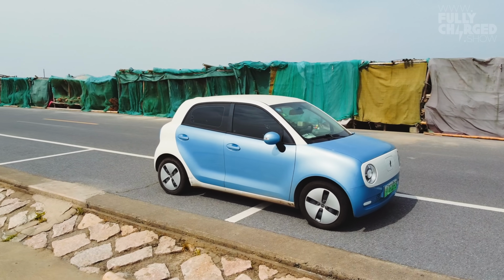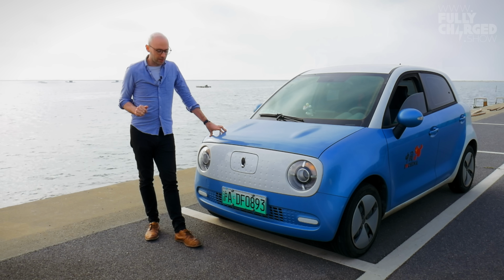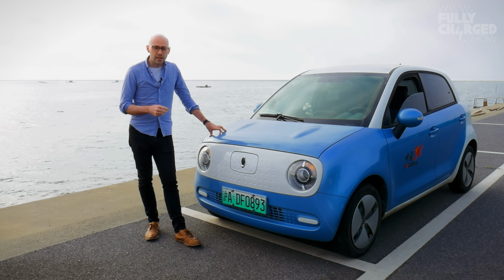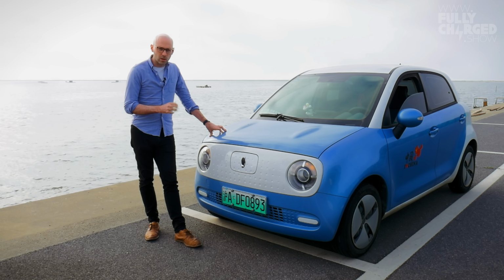So what is ORA? Well, it's open, reliable and alternative, apparently. And this is the newest electric line from Great Wall Motors. You probably know Great Wall Motors. They've imported a number of trucks into the UK, which I don't think were particularly good. But this is their first all-electric car.